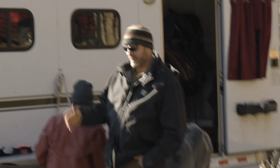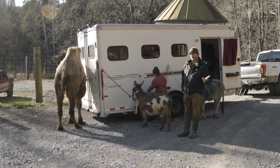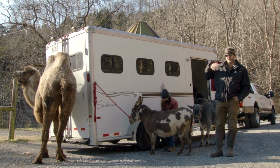Not all camels are cut out to be nativity camels. You know, a lot of times if we're training a camel to do nativities, we bottle raise that camel, and it's used to a halter from the time it's born. And a lot of nativities will have like one of these babies with us.